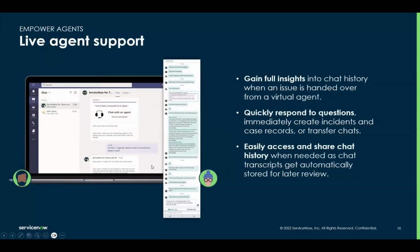And this is the live agent I was talking about. We have the option to interact with a live agent by using Microsoft Teams. Employees don't need to go somewhere else. They can have full insight into the chat history. The agent can record the interaction with the end user for future use. All those conversations can be downloaded and shared with other team members for record purposes, so that we have a record of what level the agent interacted with the user. We can have quick response options for the agent, right?